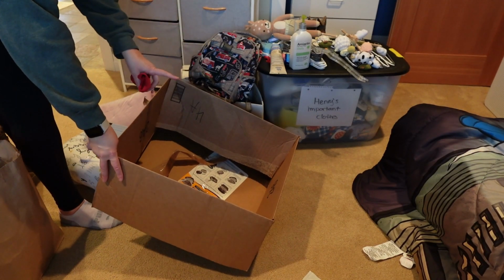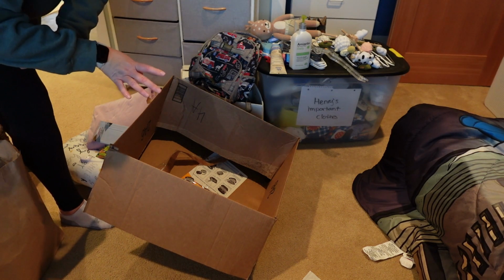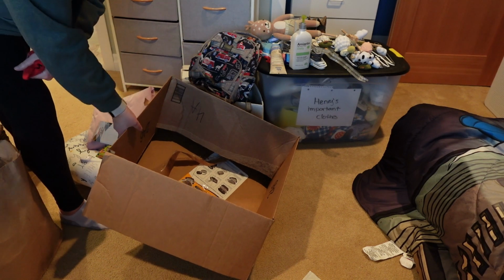This is my relocate box. I couldn't find anything smaller. So anything that doesn't belong in this room is going to go in this box.